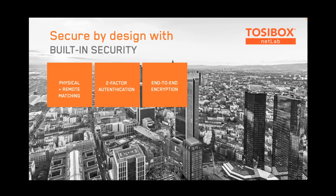We are talking about end-to-end encryption, and this is one of the important points of using TOSIBOX also compared to other solutions on the market. And that means that the VPN connection is established directly between TOSIBOX devices, and your data inside of that tunnel can only be decrypted by the endpoints. That means the TOSIBOX lock and the key on the other side. So there's nobody in the middle, not even TOSIBOX. We don't see your data or can decrypt it or something like that. That's your own network.